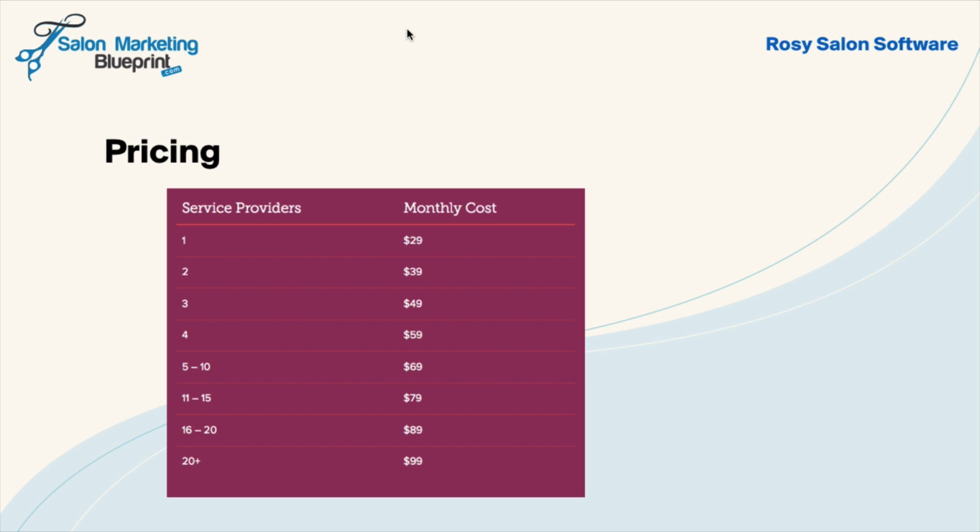If you use a service like Schedulicity, they're charging you about $19 a month, and all they do is help you schedule online. Rosy does so much more than that. So when it comes to a whole comprehensive salon management system, I think their pricing is incredibly reasonable, and it basically pays for itself. If you can't answer the phone all the time, or when people schedule an appointment online in the middle of the night, that pays for itself right there because you just got an appointment that you wouldn't have got normally.